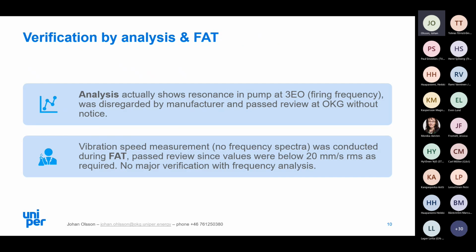So during this process, the first thing that happened was that we got some analysis of eigenfrequencies and excitations. And actually, this analysis shows that we have a resonance in the pump with three engine orders, and that's the firing frequency. This resonance was disregarded by the manufacturer, KSB, and also it passed review at the UKBA without notice. So no one took care of this problem in the analysis.